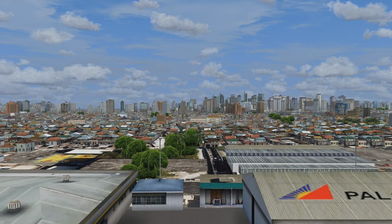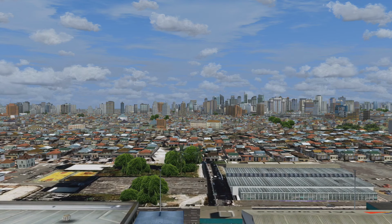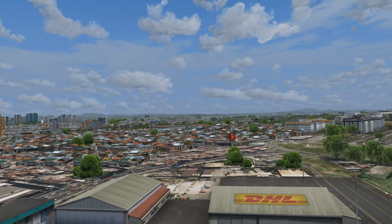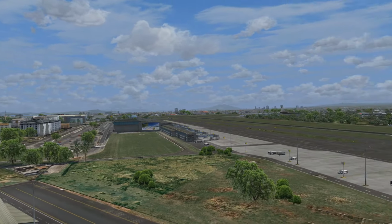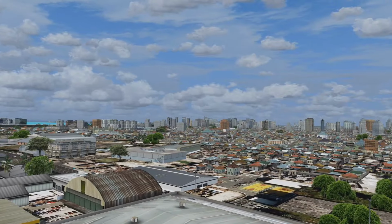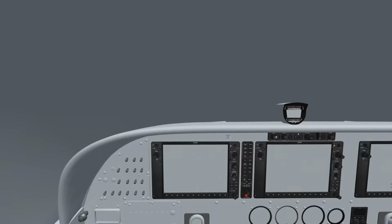Remember the Philippines, man, that scenery is just killer. So much is so nice, except for stuff like that, which looks better, you know, meant to be seen from up high. Really, really like the scenery. Take a good look. I really love the city, man, how they did that. Love that scenery.